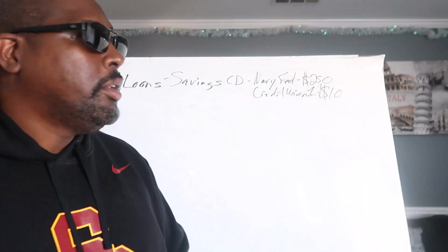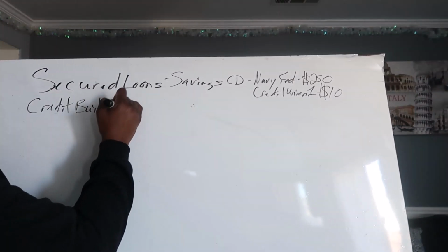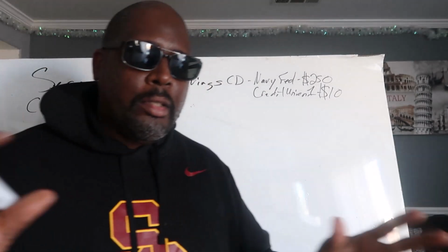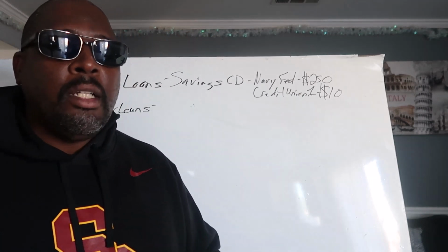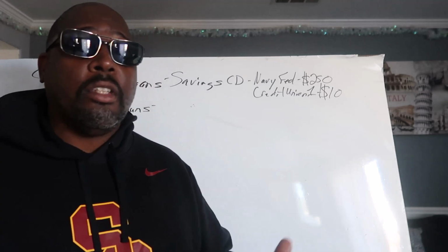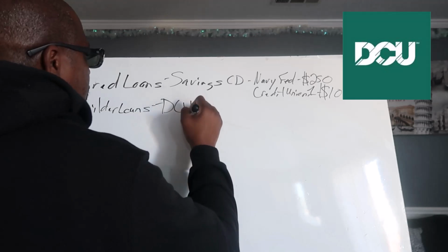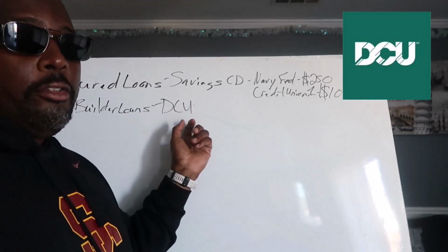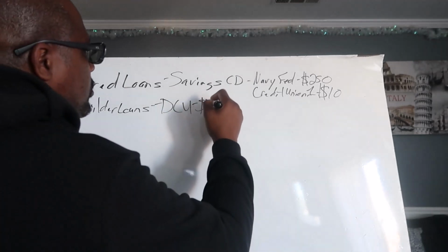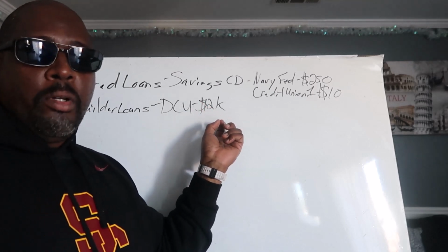The second type of loan you can get with bad credit is Credit Builder loans. These are similar to a secured loan, but sometimes they may use a savings account, or you have to open up a checking account or something like that. One of the top ones is DCU, Digital Credit Union. They offer Credit Builder loans up to $2,000, with no hard credit check, but you have to become a member with them.